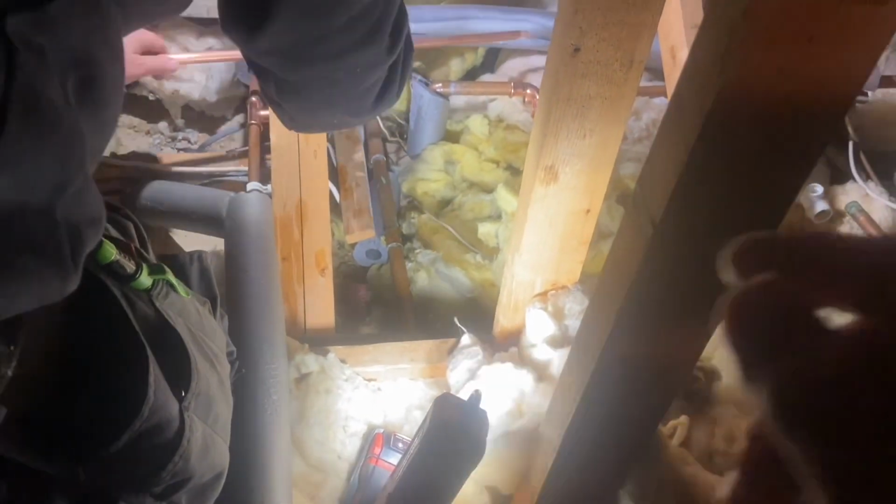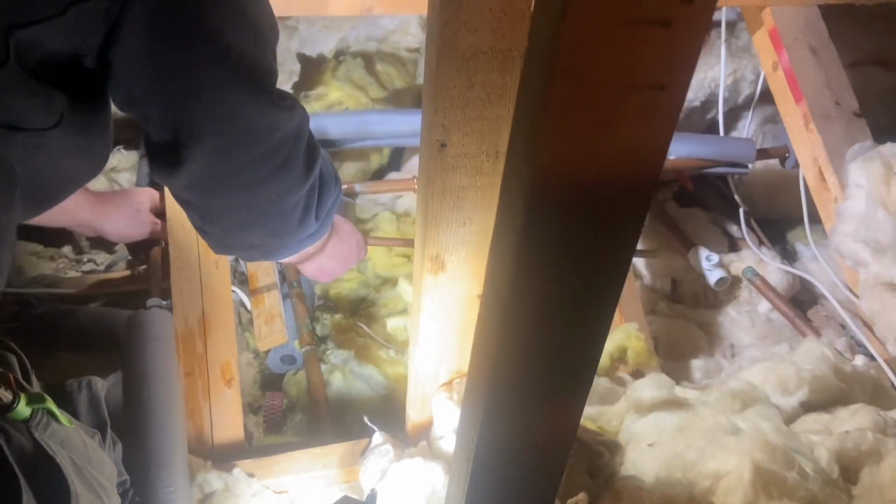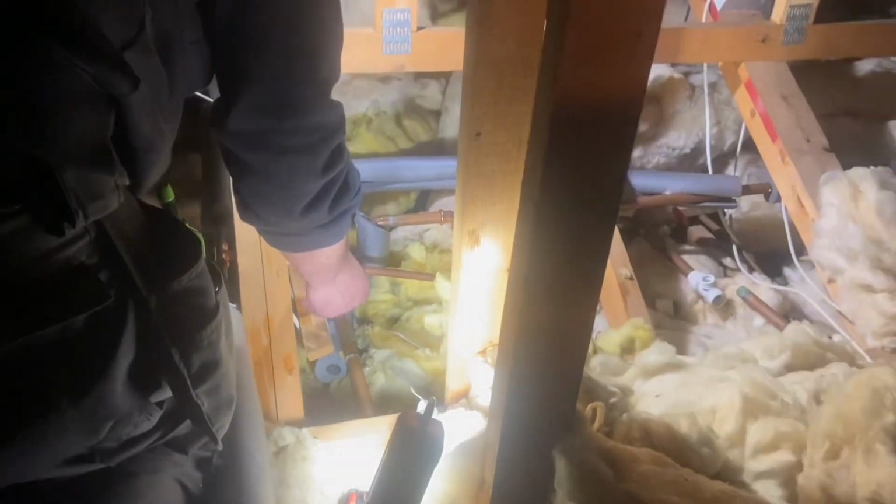This lag pipe here is our rising main. So that is what we've got to connect to, to feed our new cylinder and some of the other colds that are up here that need reusing. So that's what we're doing at the minute.